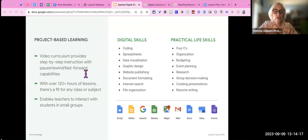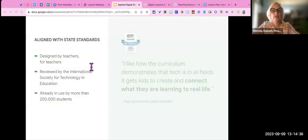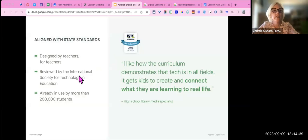There is also a variety of tools that you'll see that have been used, and there's a way to filter for certain tools. If you really want to teach kids about Google Drawings, there's a way you can filter lessons just for that. So they've really given you a lot. As I said, there's over 215 lessons in here for you to take a look at.